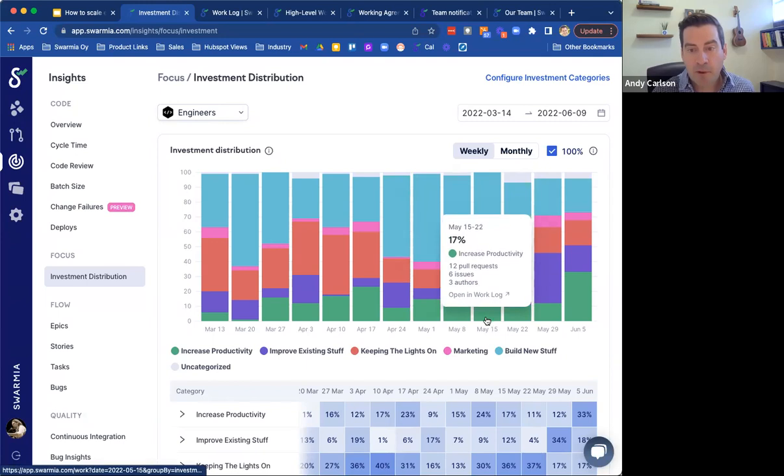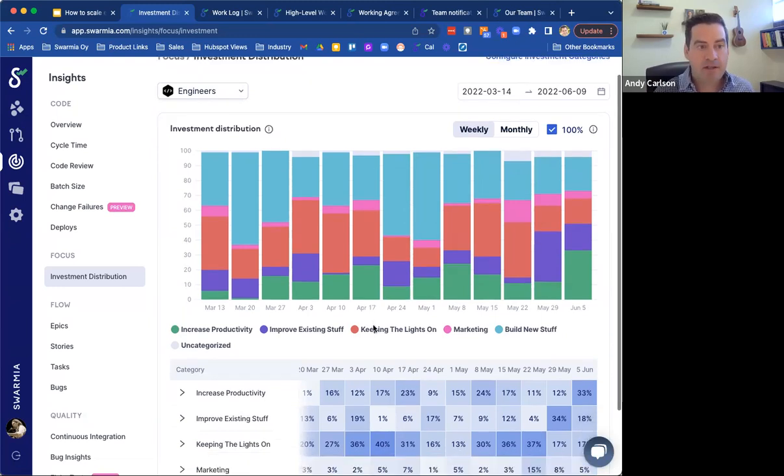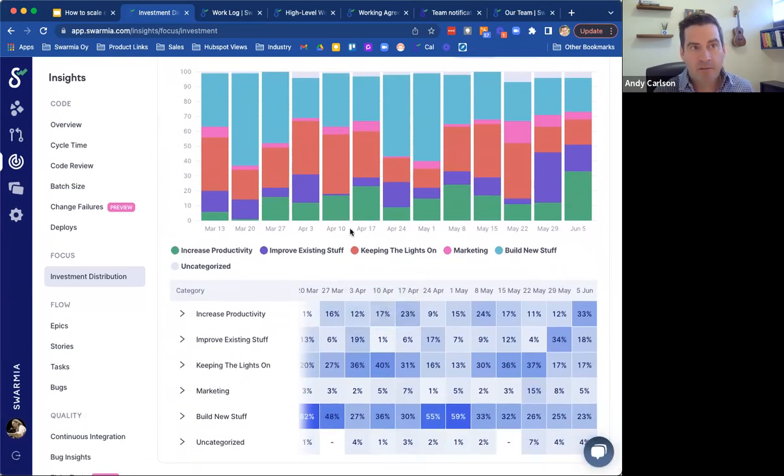But one of the most important parts throughout Swarmia, not just here on the investment distribution, but on our pull request page and insights pages, is that you can drill down to the data anywhere. So yes, we have the high level chart, and it's nice to see those high level trends, but it's the outliers and the details that support constructive conversations and opportunities for improvement. So without that, your dashboard isn't actionable.